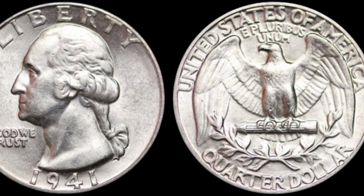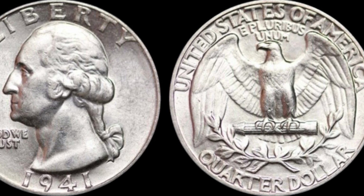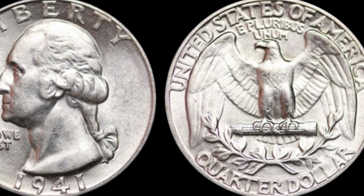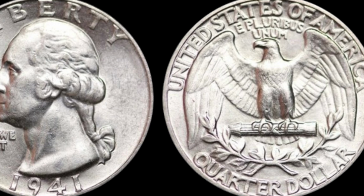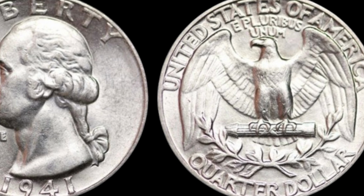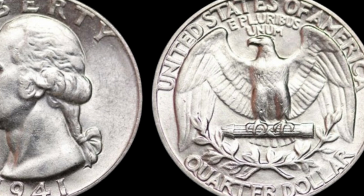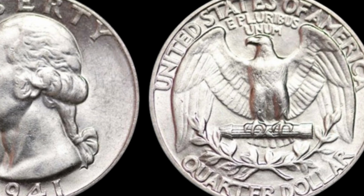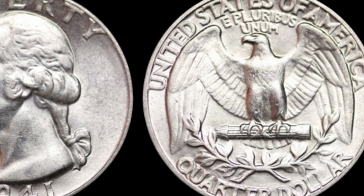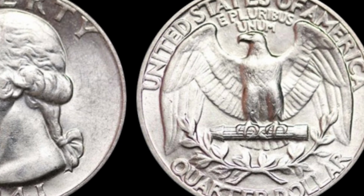So, how does a 1941 quarter go from 25 cents to $1.7 million? Let's break it down. First, there's the condition. Collectors refer to this as the grade of the coin. Coins are graded on a scale from 1 to 70, with 70 being a flawless specimen. Coins that are in mint state or uncirculated condition are worth far more than those that have seen wear and tear. A mint state 1941 quarter can easily fetch hundreds or even thousands of dollars at auction, depending on its grade.